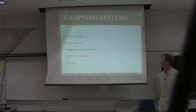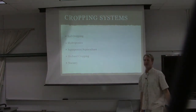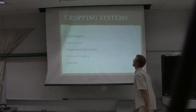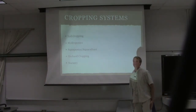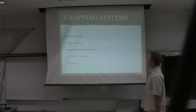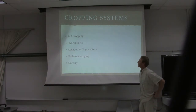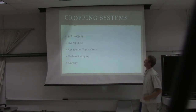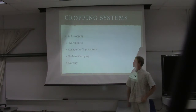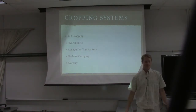Cropping systems, these aren't the only types, but these are the ones that I've researched work best for areas like yours. Soil cropping, provided that you have soil. We'll talk about that in a second. How do you get soil if you need it? Hydroponics, very, very popular fad. It's been going on for about 20 years. Aquaponics, even more popular nowadays. Aquaculture, we'll talk about the differences between those. Orchard cropping and nursery cropping.